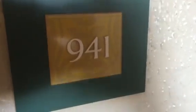Okay, here we are at Unit 941 at Kaanapali Shores. Start with the bedroom. Very nice, very clean. Liking the furnishings. And I got the front desk safe in it. Some linens. Let's get our air conditioning pumping, even though nobody's in here but me.